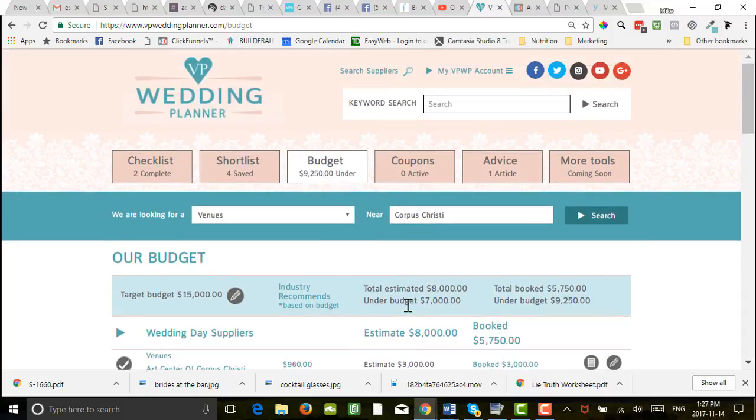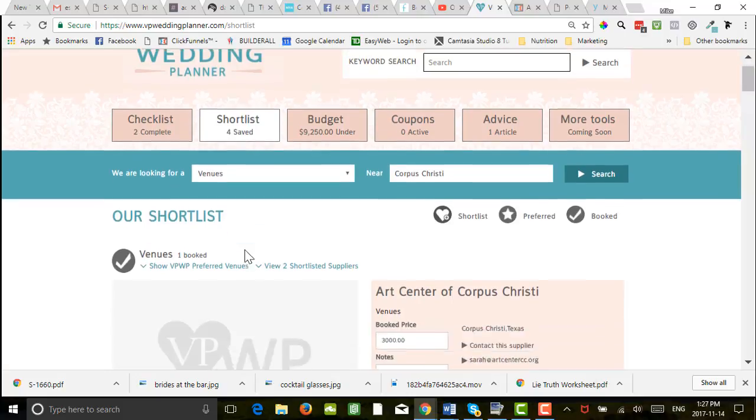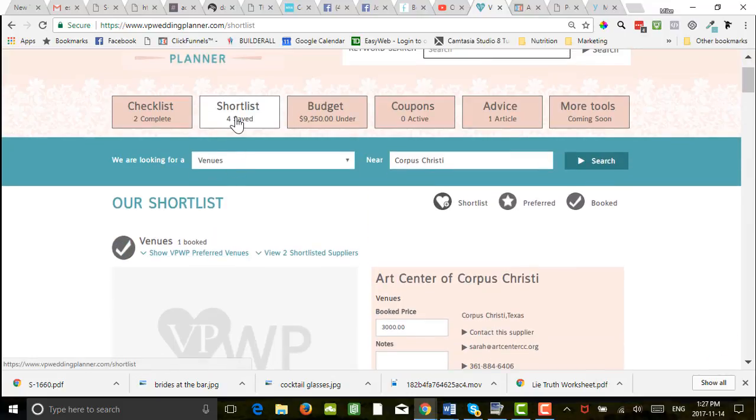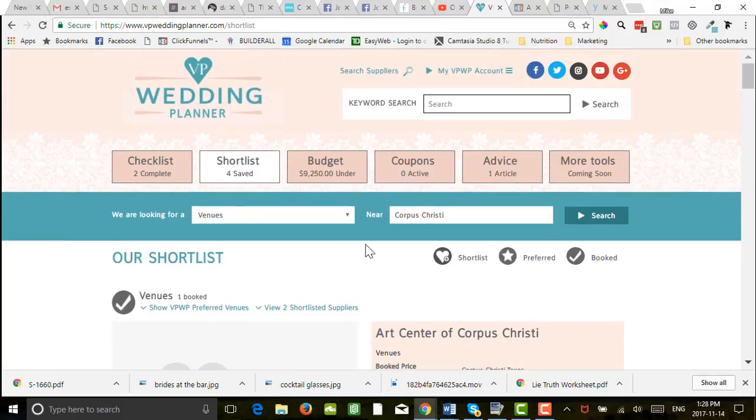Now, so you can see your short list here. So when you go through all the list of suppliers, you can shortlist the ones you want, and then it's really easy to come back and find them. Okay, so that's what the shortlist tool does. Let's see, what else do we have on this thing?